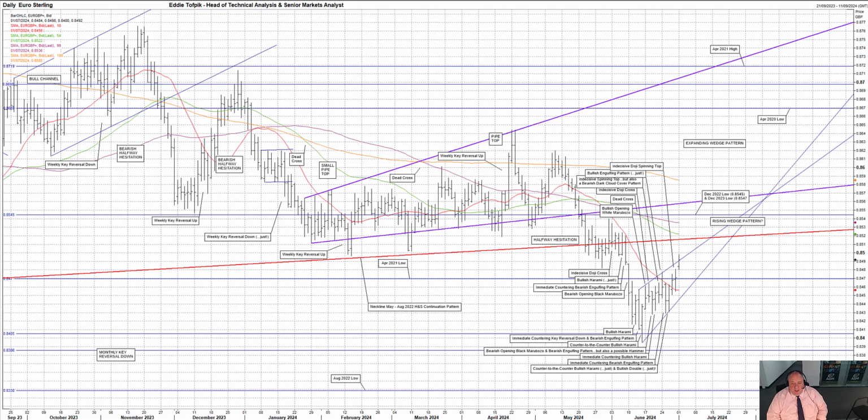Euro sterling. A higher but still indecisive spinning top on Friday, though it was also a third bullish white soldier as well. The market penetrated the April 2021 low at 84.70, which had been capping the market in recent times, though this time the prices closed just over it. Overall, the last two to three weeks have been a reactionary move back up, from the market reaching its potential down at 84.30 from a May to June based bearish halfway hesitation.